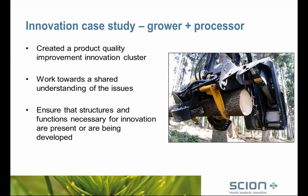And the big focus of this has been to work towards a shared understanding of the issues, so that it's not a tech transfer, let's just push the technology up a pipe and then hope, pray, whatever, that it will get taken up by the industry and will make a difference. What we're trying to do is make sure that we have a deep understanding of the issues. We're also creating a landing pad for innovation, and ensuring that all the structures and functions necessary for innovation to occur are either present or being developed. So if there are critical pieces missing in terms of people or functions, we can work to address that, because the increase in resource availability is going to come on us quite quickly. If we don't do something in the short term, it will be a major lost opportunity for the sector.